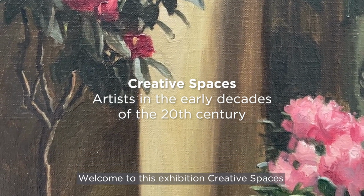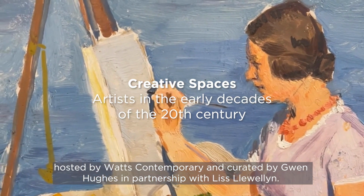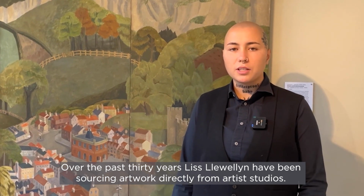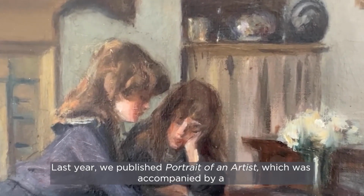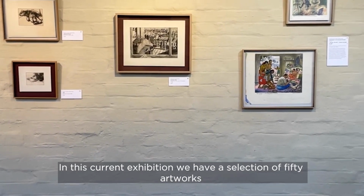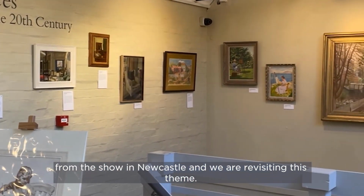Welcome to this exhibition, Creative Spaces, hosted by What's Contemporary and curated by Gwen Hughes in partnership with Liss Llewellyn. Over the past 30 years, Liss Llewellyn have been sourcing artwork directly from artist studios. Last year, we published Portrait of an Artist, which was accompanied by a wonderful museum exhibition in Newcastle at the Lang Art Gallery. In this current exhibition, we have a selection of 50 artworks from the show in Newcastle, and we are revisiting this theme.